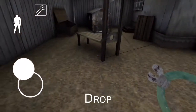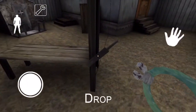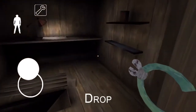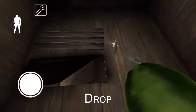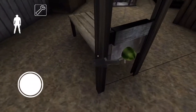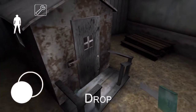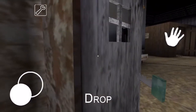Right here, I'm just looking around at things, where you see how this actually works here. And I'm like, hey, I have a melon. Something's inside of the melon. Let's put the melon in that. So I pop the melon in there. And what do you know? It works. And out came the playhouse key. I went to the playhouse, opened that up, and I saw that I needed two cogs to get into there.